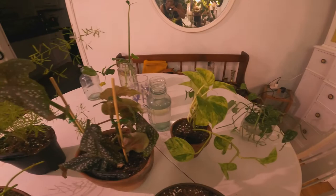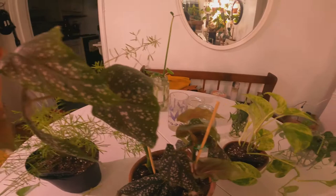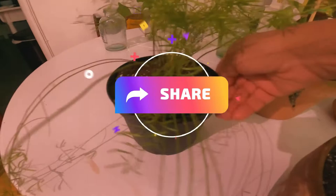Maybe you'll be wondering what happened to the rest of the propagations in the jars. They are not rooted. They're not ready to be repotted yet. Also, I know I didn't film the lady of the night repotting, but I will have a separate video for that, and I will explain that one hits in the heart. That's my mom's plant from Puerto Rico.